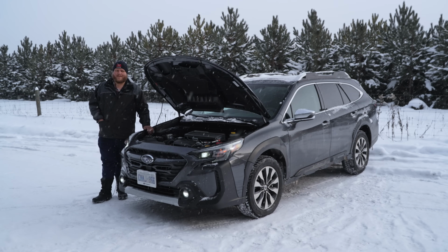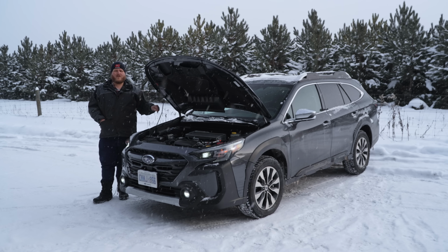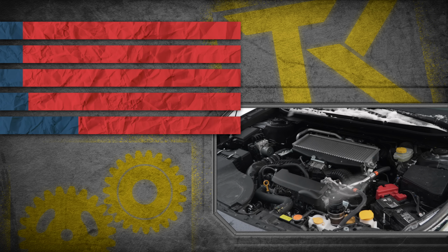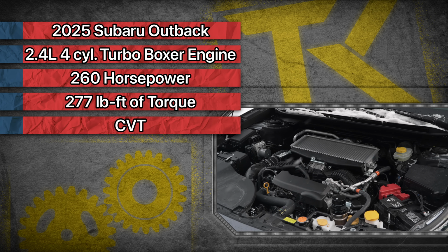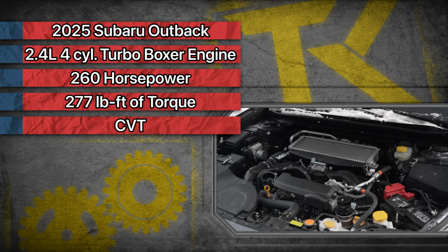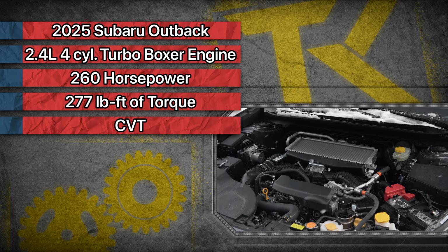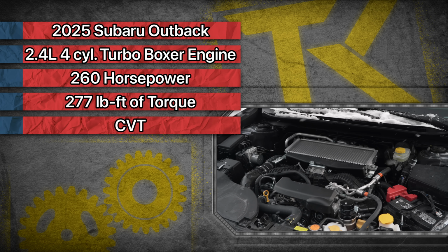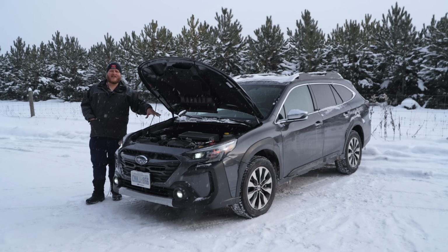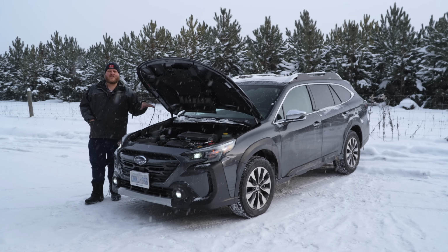Let's start by talking about powertrain. So in our Outback Premier XT here today, we have the 2.4 liter turbocharged boxer 4-cylinder engine. Here it's making 260 horsepower and 277 pound-feet of torque. And yes, that is a full 80 horsepower and 100 pound-feet more than you're gonna find in the base engine in the Outback and in the engine in the Forester.